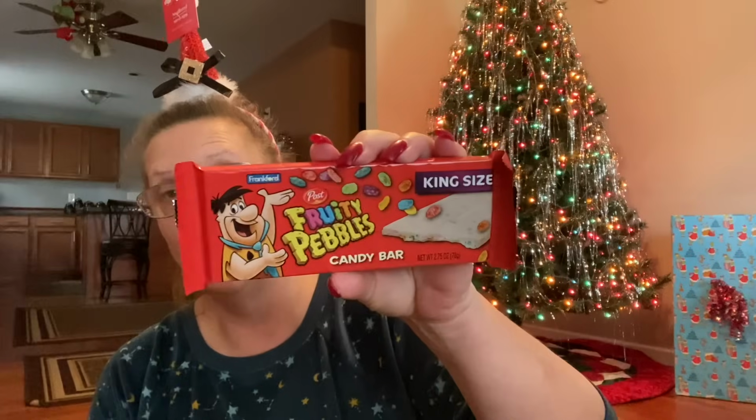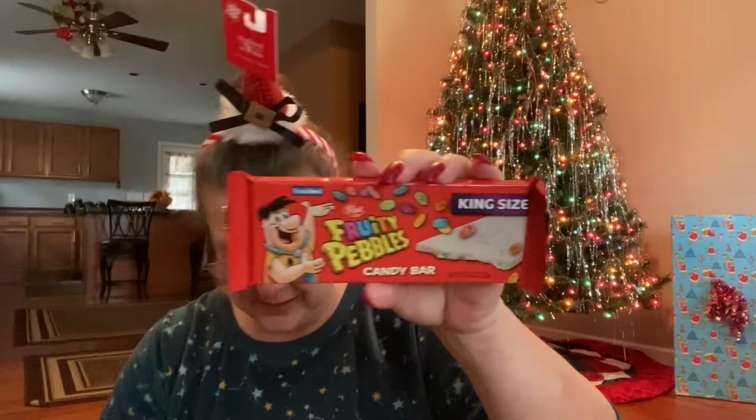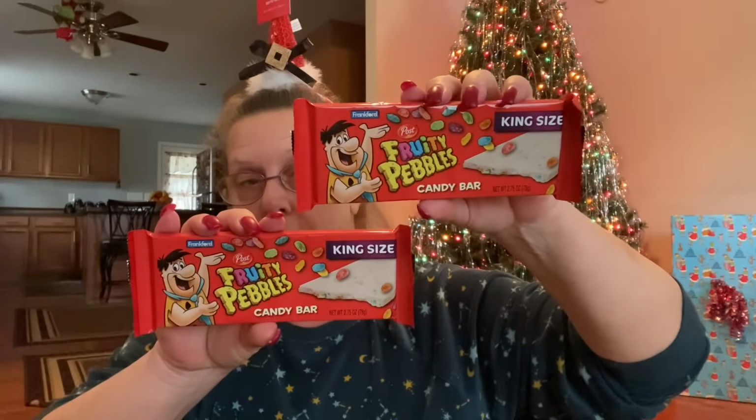Who doesn't like Fruity Pebbles? King size candy bar, 2.75 ounces. What a great find. Put that into somebody's stocking. I'm not a big white chocolate person, but I know many people that are. So I grabbed two of these to put into somebody's stocking.